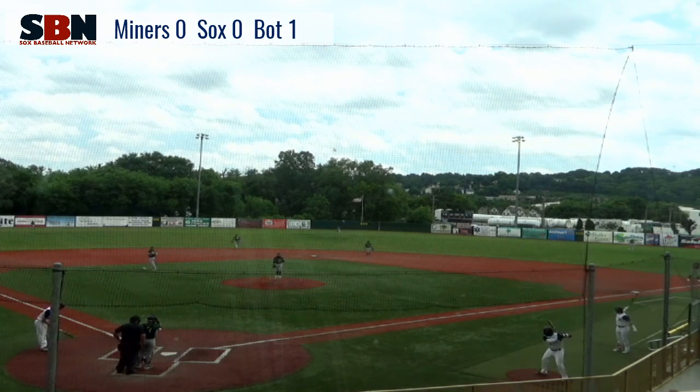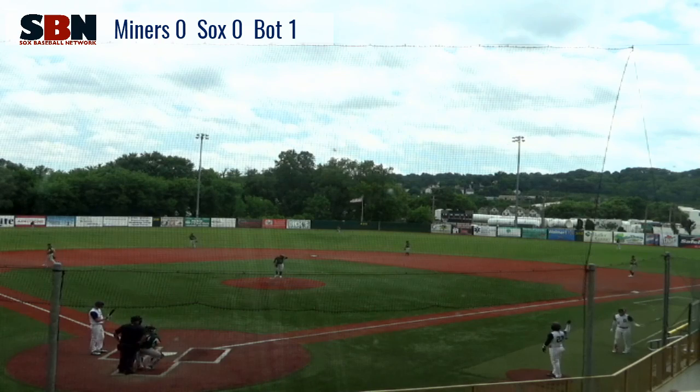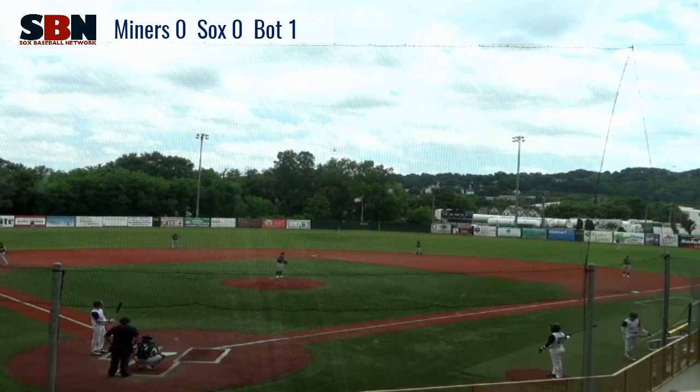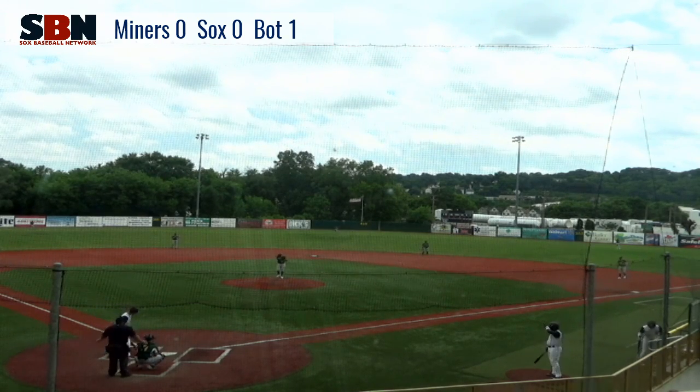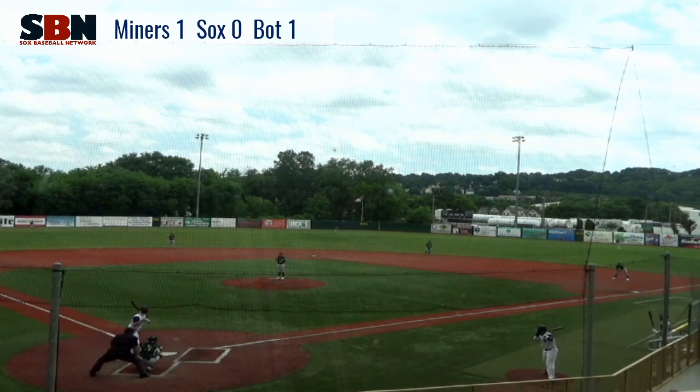Here comes Tanner Murphy to the plate. Among qualified hitters in the Prospect League, he's got the best average on the Blue Sox, .326. Calvin Scott has the best overall, but he's just missing that qualification. He's at .387 and off today. But Murphy, a really solid start to the season.